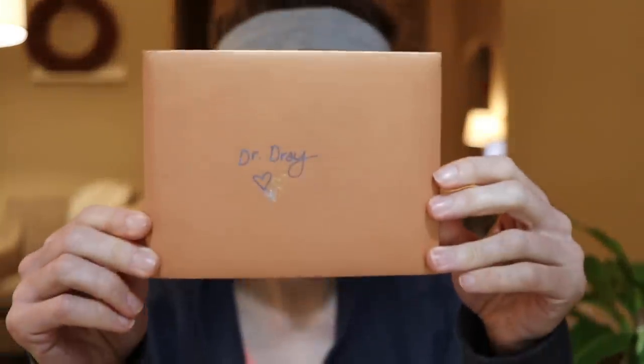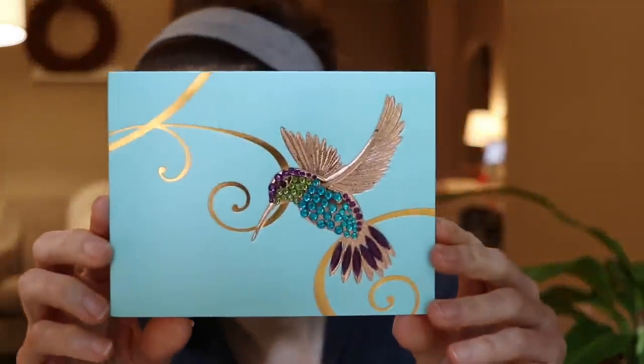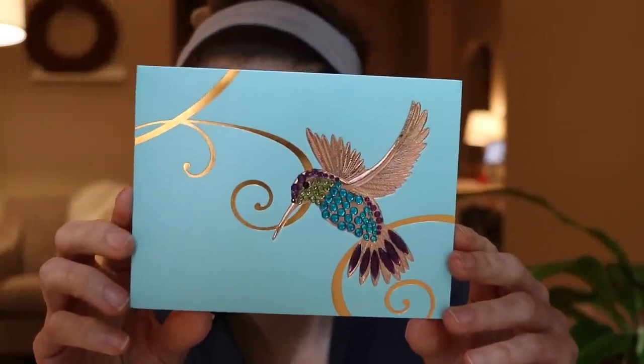I don't know if that's showing up on camera. Oh, what a pretty card! I love hummingbirds. I toy with the idea of getting a hummingbird feeder, but I think it would just attract ants. I don't have any flowers outside, so I don't really have much to tempt them. Oh, what a sweet message. Oh, thank you so much. What else do we have in here?